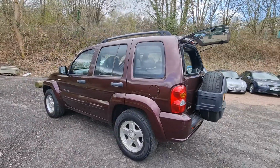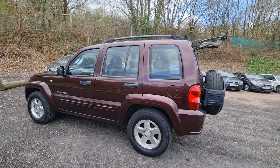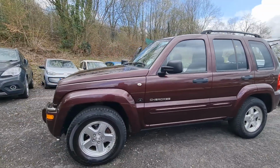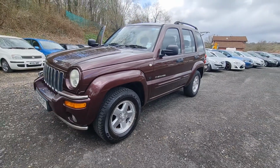3.7 litres, 201 horsepower, V6 engine. It's quite a car, this is. It's in very, very clean condition. The previous owner had this car for 14 years. He's really looked after it.